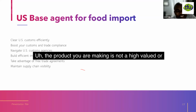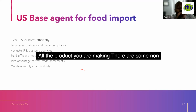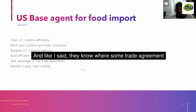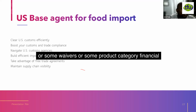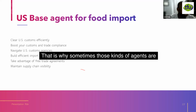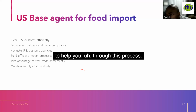The product you are making is not a high-valued or high-traffic product, or there are some non-value-added tasks you're doing, or you go back and do more. So they help support you. And like I said, they know where some trade agreements or waivers or product category financial incentives lie, or what you can do to better enhance that product. That is why sometimes those kinds of agents are encouraged to be used to help you through this process.